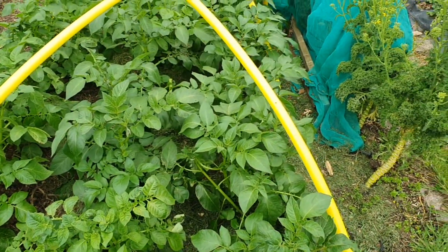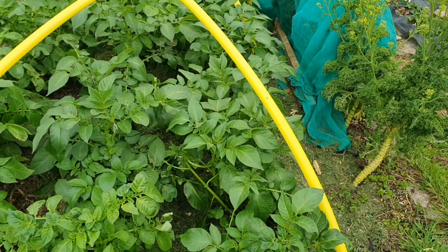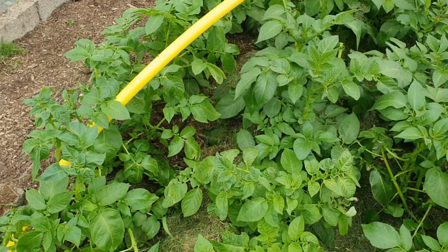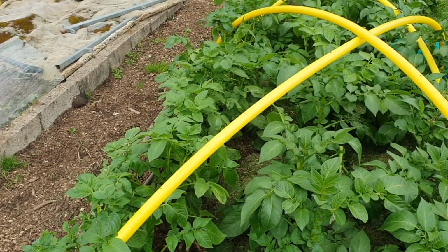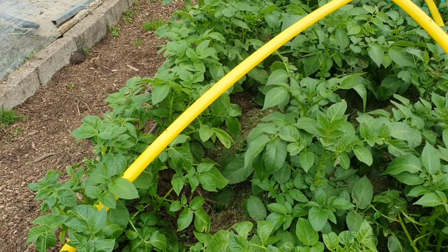We won't mention the kale gone to seed. But yeah, the first earlies, which are Maris Bard, haven't been mulched with grass, but I don't think they're going to need it.